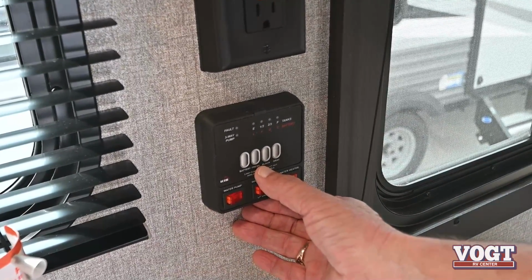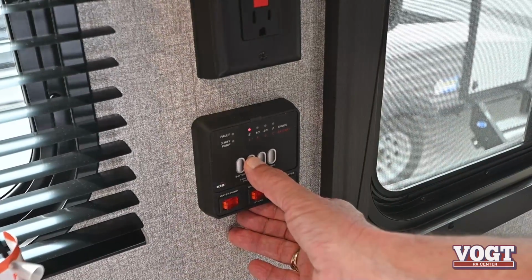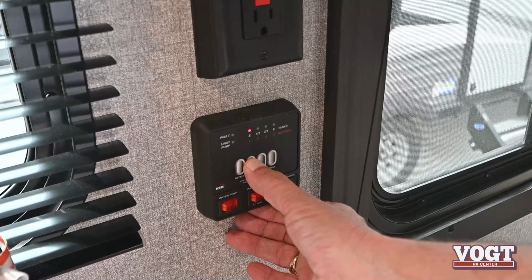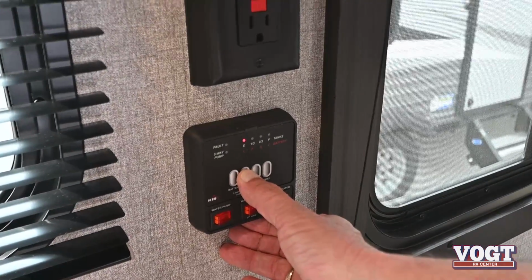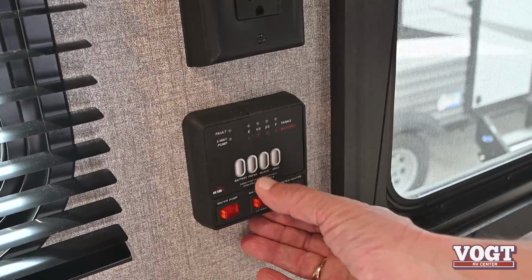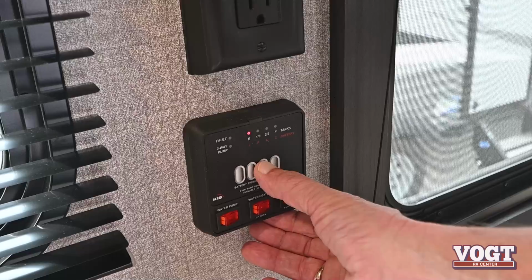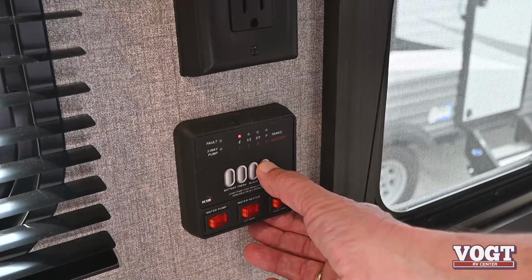Here's fresh water, which is your potable water tank. You hit that, it's empty. We don't put water in till the unit's sold, so that's how you can tell whether you have the proper amount of water you want to take with you, whether you're dry camping or you're boondocking. The next one is going to be the black tank, which is your solid waste or toilet. That's showing empty. That's good. You want it to be empty. And then gray water is the same thing.